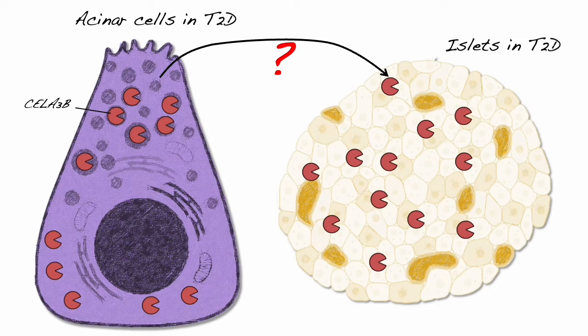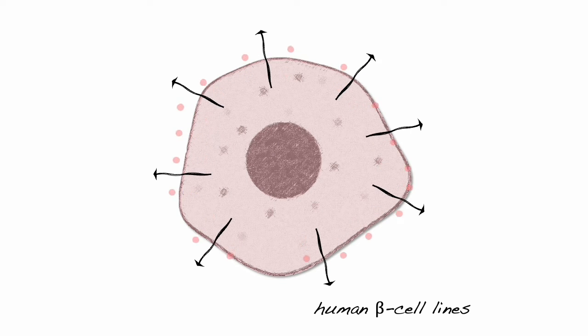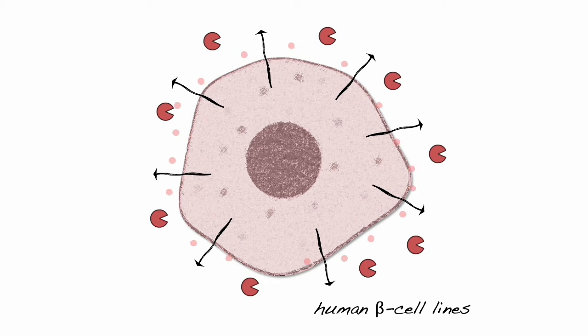But what are the effects of the elevation of pancreatic elastase levels in the islet milieu of the beta cells? To test this, we employed human beta cell lines which exert proper beta cell functions. They are able indeed to secrete insulin in response to glucose stimulation. However, the exposure to pathological levels of pancreatic elastase results in the reduction of glucose responsiveness along with a decrease of beta cell viability.